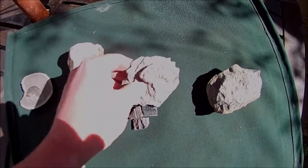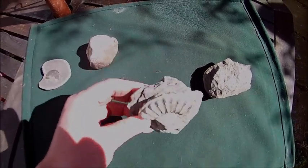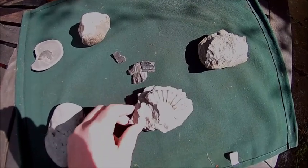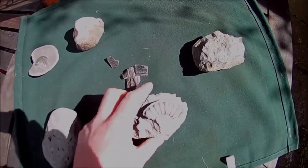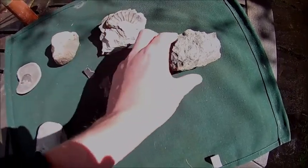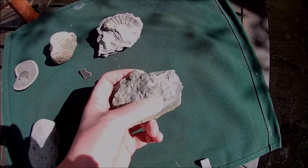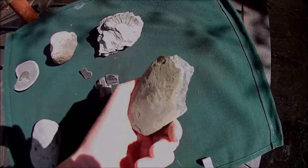Mark did find a really nice one in a nodule, slightly missing one of the outer sections, but I'll show you the still photo and it should prep up really nice. Just part of another block there, a couple of small ammonites in there that might prep out brilliantly.